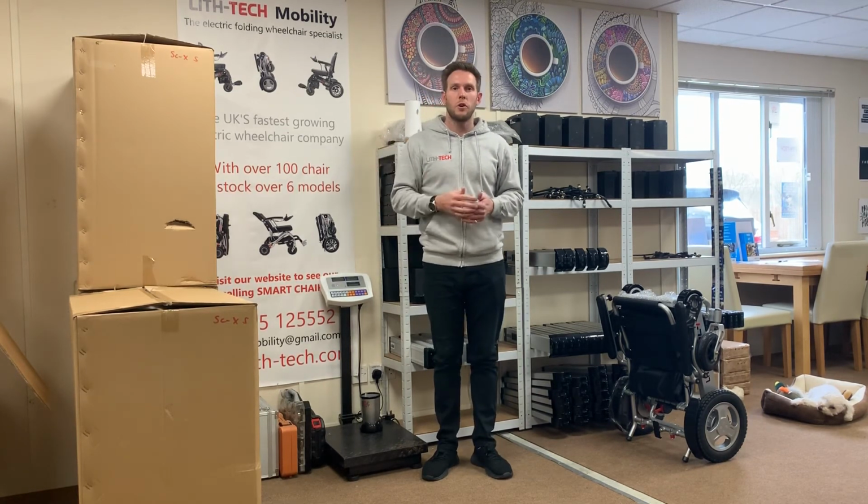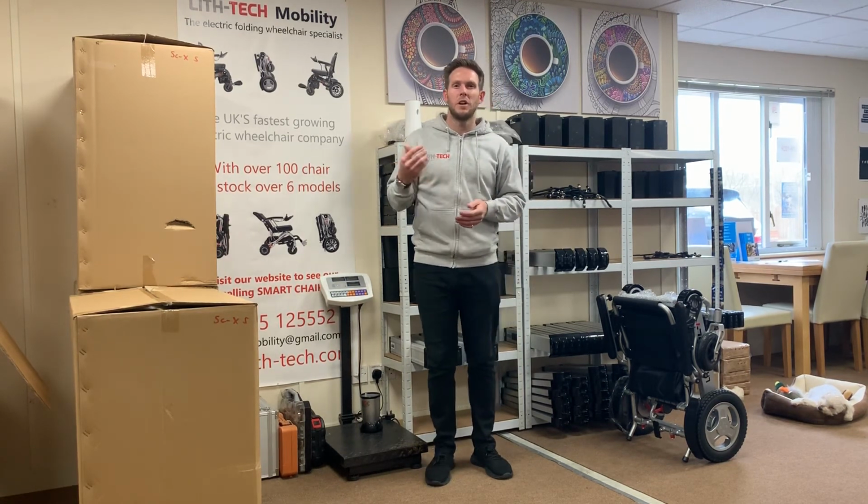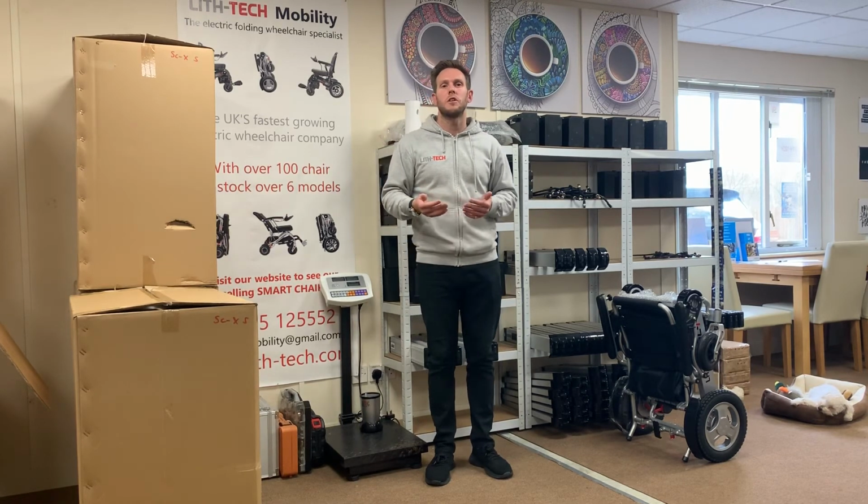Like I said earlier, we have stock of all our chairs. When you buy something before 12 o'clock, you'll receive your chair free of charge the very next day. No one else does this in the industry, and we pride ourselves on being a kind of a pioneer and just offering very good service in regards to delivery times.